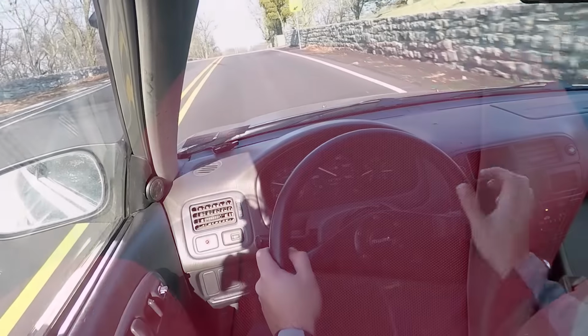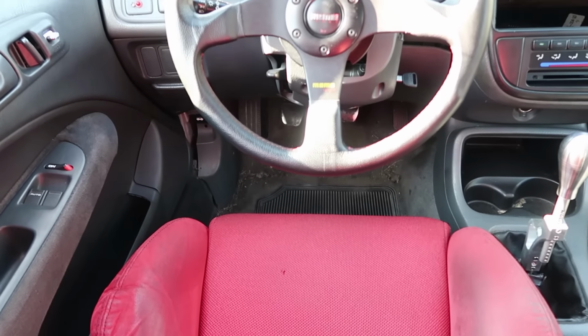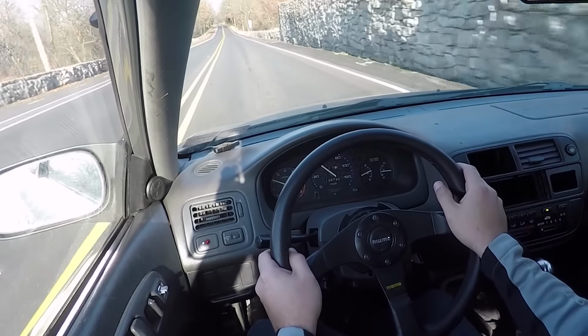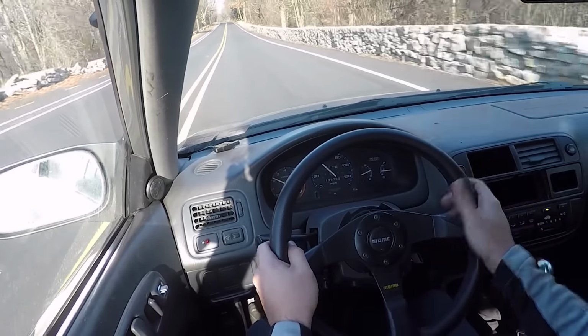The steering wheel is a Momo steering wheel, feels really good. Very minimal play, and like I said, manual steering rack, so very direct feel of the road. It's only a pain when you're trying to change directions at a slow speed, but other than that, it works really well. It's got Nitto tires on there.